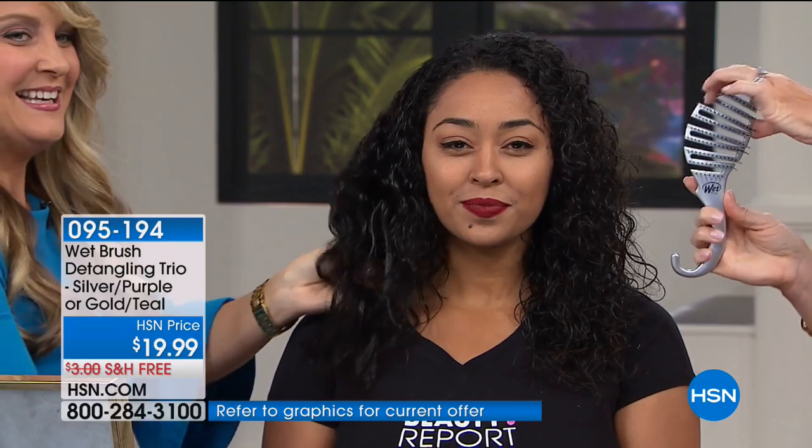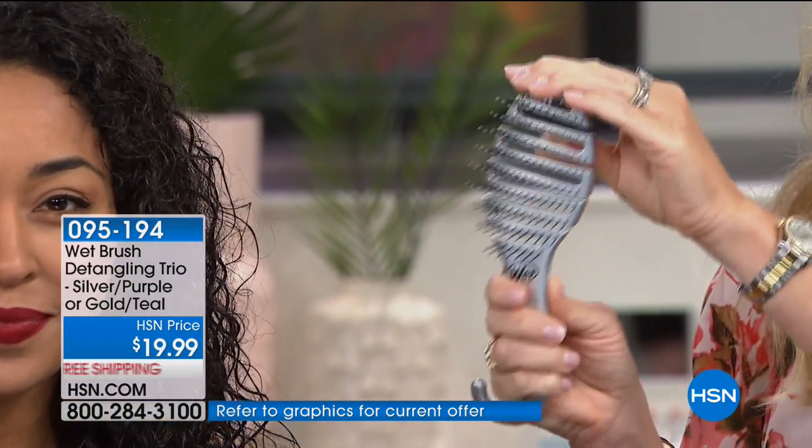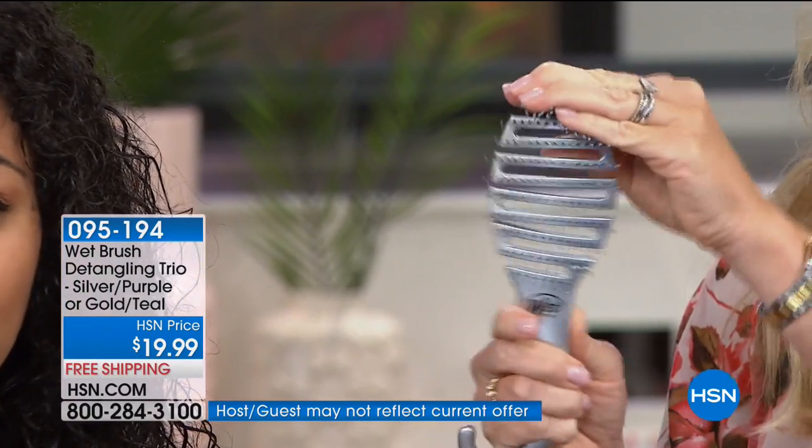Look at that shine. Two brushes and the detangler. I've never seen this brush offered before like this in a set. It goes this way, it goes that way. I mean, look at this brush. And again, nobody does what Wet Brush can do.